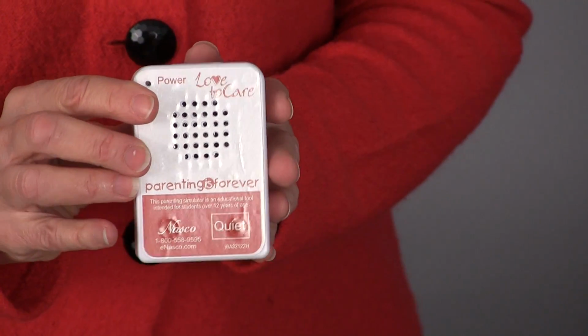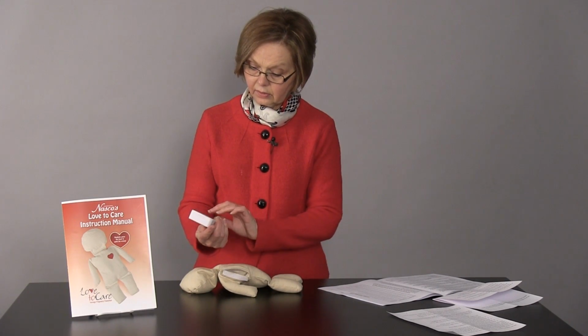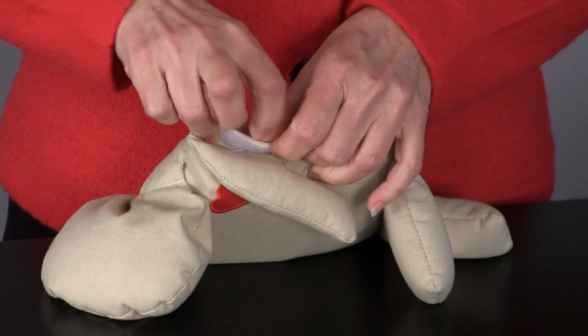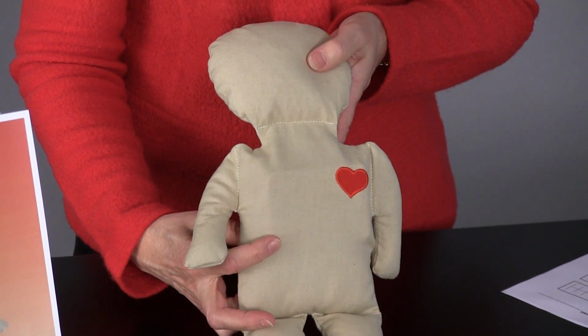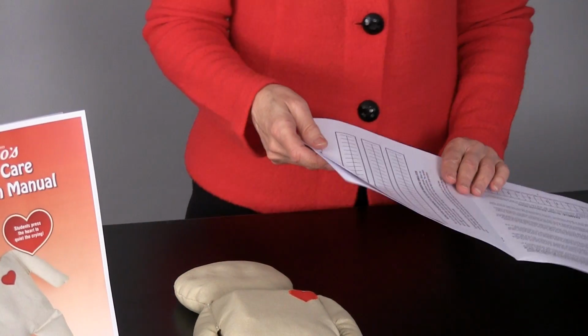Now each tending time is 10 minutes. The simulator cries once at the beginning of that tending time and then 10 minutes later. And that is all you need to do. When you insert it, you want to put the quiet button right underneath that red heart and close the Velcro up. There really isn't any reason the student will need to get at that heart. You can actually see the power button flash through the fabric on the mannequin. The student hits that quiet button every time the simulator cries, and you've already set it for the first tending time, and it will cry again 10 minutes later.